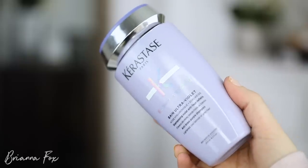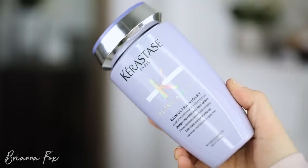So if you have blonde hair, you know that when you try purple shampoos, they can really dry out your hair, especially if you go really platinum, like bleach touch up platinum, your hair's already dry as it is. And then when you basically need purple shampoo every week, it can really dry out your hair. So I've been using the one from Drybar, the blonde ale one, and for the longest time I've been mixing it in with my Olaplex shampoo, but I can't wait to try this one. It's the Blonde Absolu Bain Ultraviolet shampoo. So I'm excited to try this. It's supposed to not be super drying, and all of this is for blonde hair.